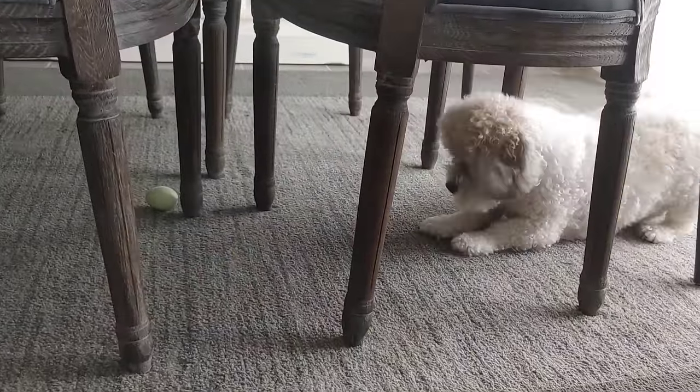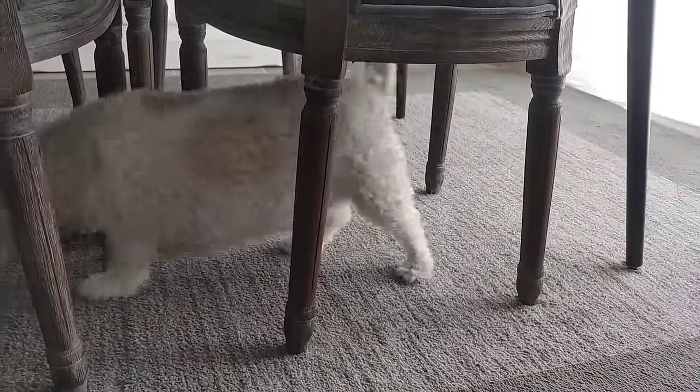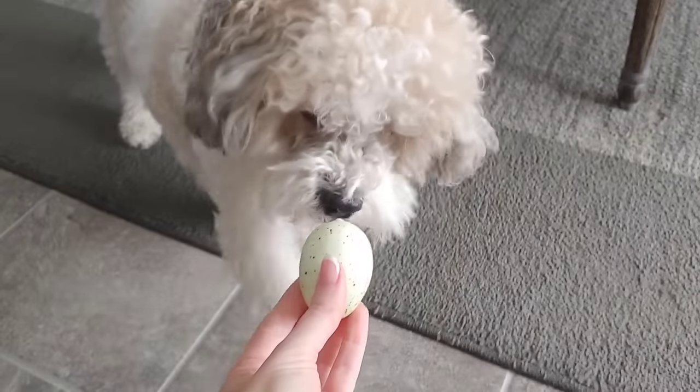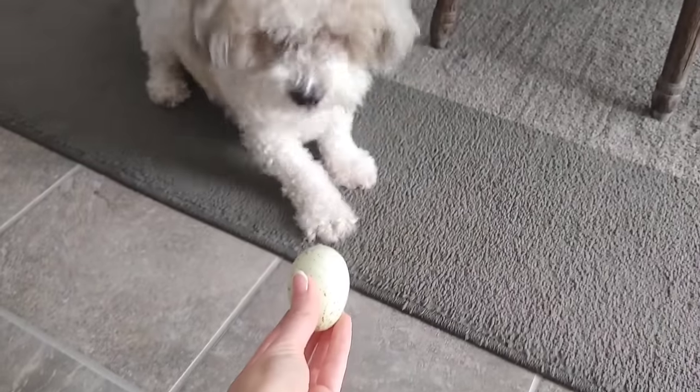So one of my eggs dropped out and Holstein instantly wanted to play with it. I thought it was so cute. He loves Christmas balls, Easter eggs, anything that's kind of this shape. But I thought it was so adorable, and look at him giving me sass. He wanted me to throw it right away, but I thought this was just so cute.